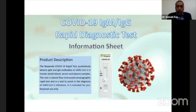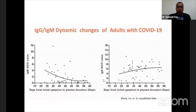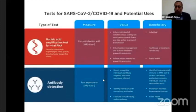Here is a table putting it together: PCR, IgG, IgM. If PCR is positive and IgM negative, patients may be in the window period of infection. At the bottom, if IgM and IgG are positive and PCR negative, patients may be in the recovery stage of infection, or the PCR results may be falsely negative. Here, this helps us, and it is not only related to patient detection, but also for the benefit of healthcare areas and public health.